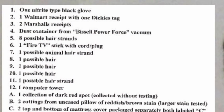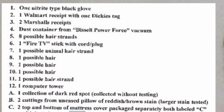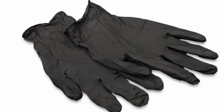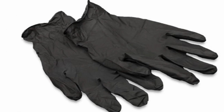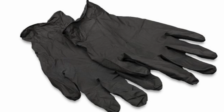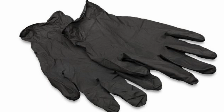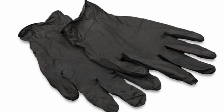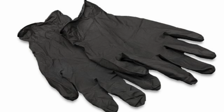One of the things they took from his house, and we'll just list them. There's about 12 items and a few other little things that go with it. So one, they found a nitrile-type black glove. Now a nitrile-type black glove is a surgical glove, which would lend to, if he was wearing plastic or rubber gloves, and then he was also wearing a surgical black mask with his black outfit, it would make sense that he would have more than just one. They come in a box of like 100, so he would definitely have more than one glove at the house.